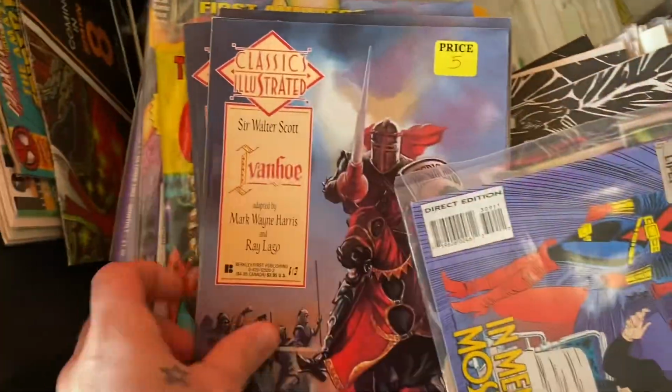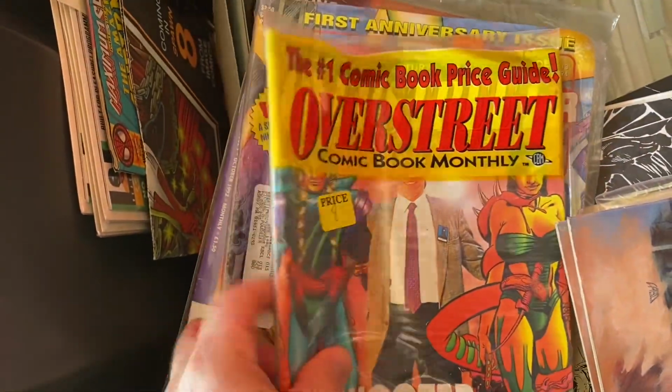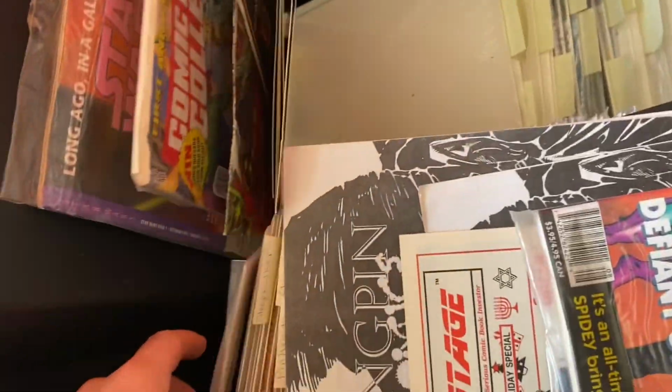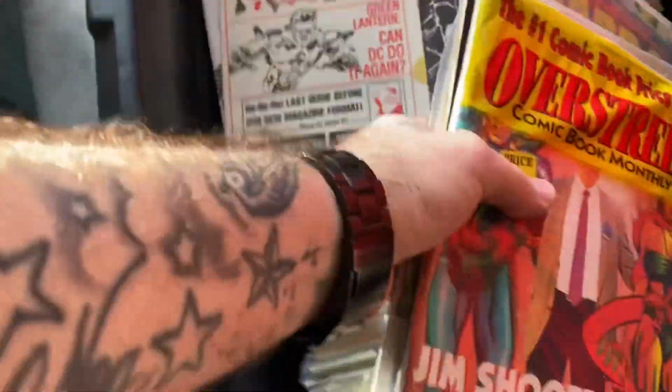I'm looking for a little bit older run issues, like 100 through 200 is what I'm usually looking for. So when it gets up higher to 300, I don't really mess with them. So I'm flipping through and just seeing if I can find anything good. Some Sleepwalker, some different stuff. So I'm trying to move everything around, be gentle.